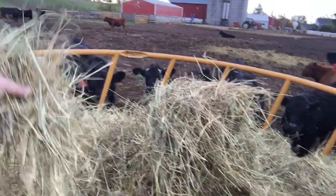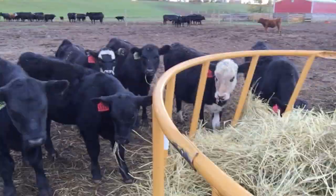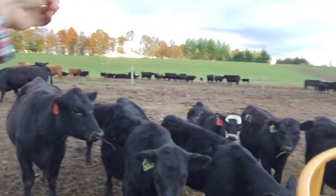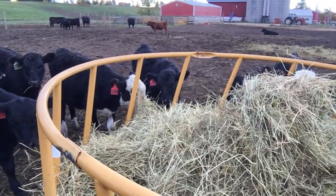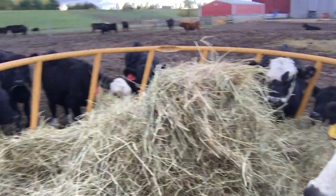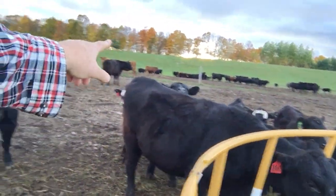There's 4 rings out here. 2 of them are reserved for the high moisture peas and oats right now. The other 2 are for dry hay. They did not have any need for dry hay here this morning. This evening, I can promise you I'll probably be putting a new dry hay bale out there.